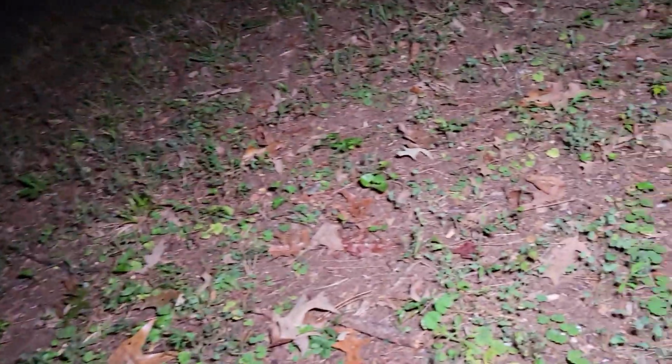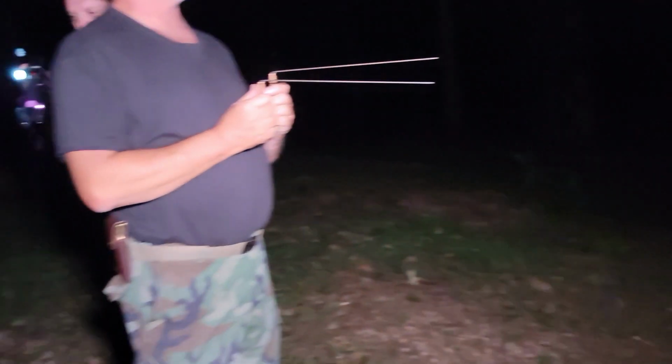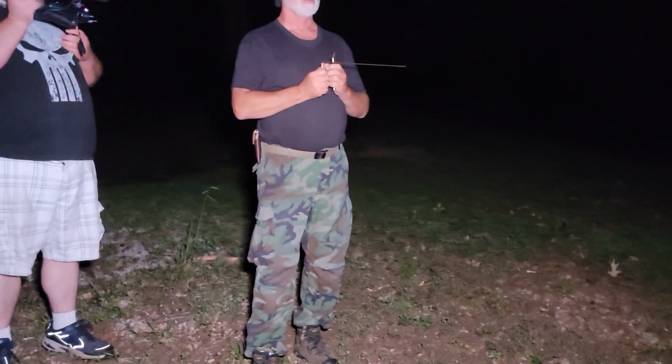Let me throw my meter down. I got mine too, but we're going to see about Rusty doing it. Is there a girl or a woman? Is there a spirit of a girl or a woman here? Cross for yes. Open for no. Center.